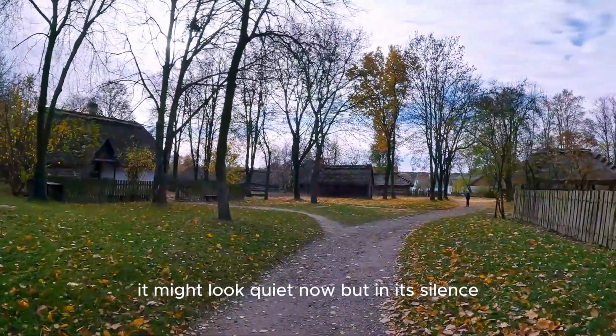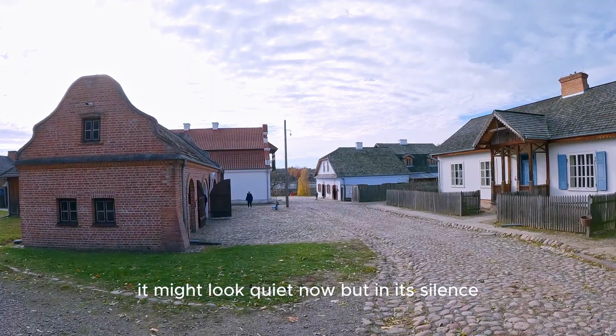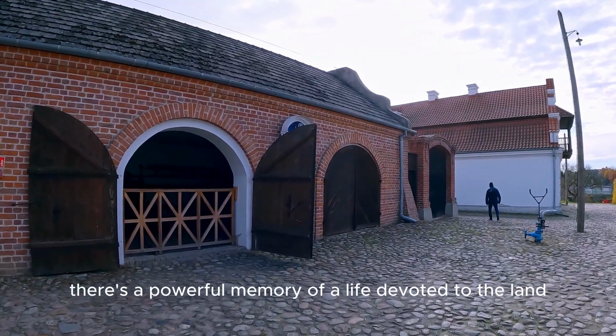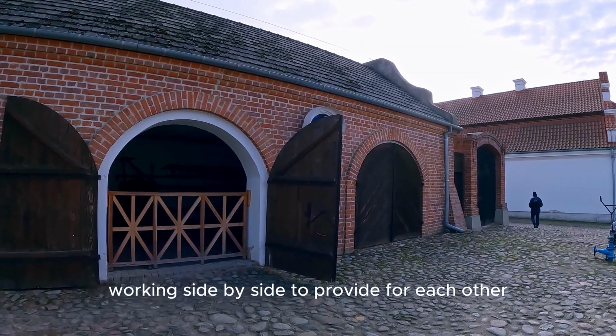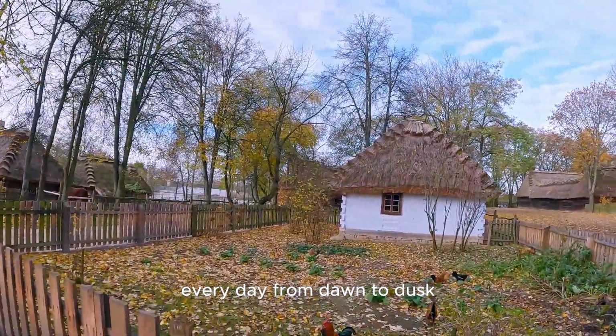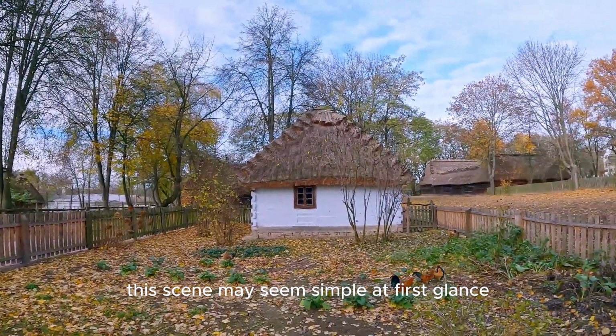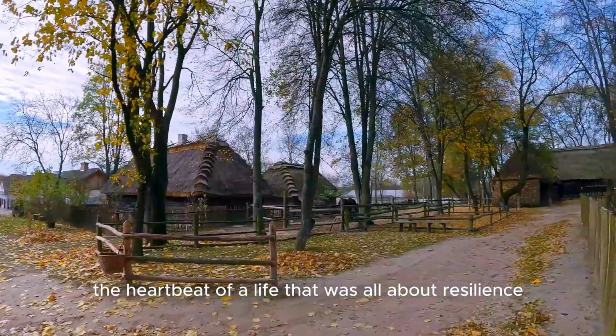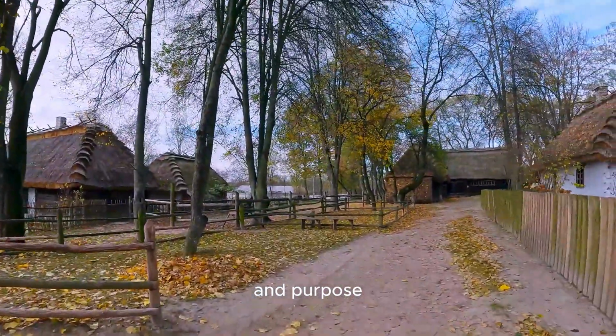It might look quiet now, but in its silence, there's a powerful memory of a life devoted to the land, of families working side by side to provide for each other, every day from dawn to dusk. This scene may seem simple at first glance, but look closer, and you'll see the heartbeat of a life that was all about resilience and purpose.